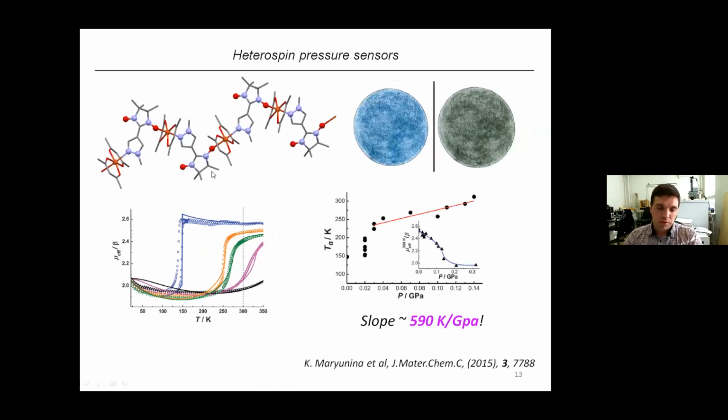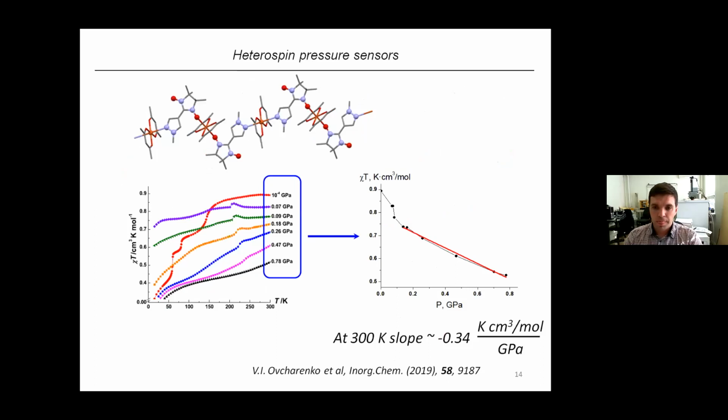Another example is similar complexes with a head-to-tail motif of the polymer chain with methyl substituted pyrazoles. Here you can see the same trends in the magnetic properties, and analysis of the pressure dependence of the magnetic anomaly temperature gives a slope of about 590 Kelvin per GPa. This is one of the record values for such complexes.